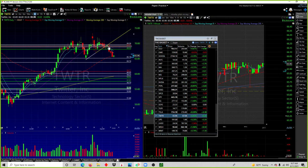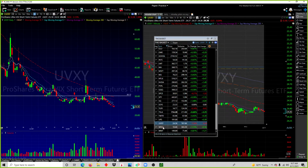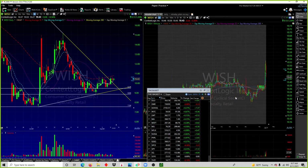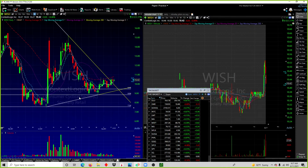Twitter broke that uptrend, tested it, and now it's sliding. Somebody in UPS, I know, he's losing currently. Wish is holding on the breakout. Looks like it's going to take off. Finally broke that long-term downtrend. That's a good sign. And this short term here for the month, it broke out finally, so that's good.